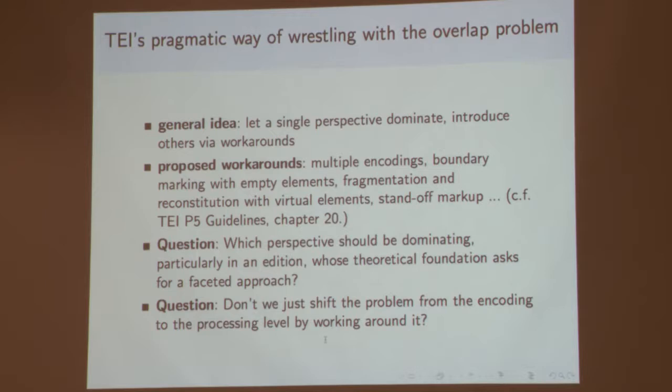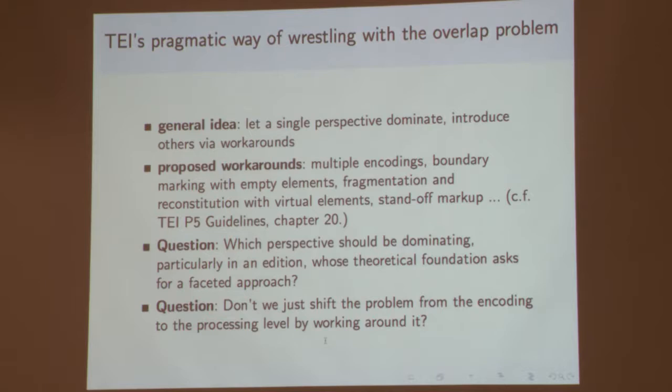And the second question that might be of specific relevance to this workshop is, aren't we just shifting complexity? So if we say on the encoding level, okay, we work around the deficiencies or the constraints of a specific data model, namely our tree-like data structures, aren't we just shifting the complexity to the processing end, where we again have to deal with this problem in some way, which we don't see in the encoding, but then have on the processing level?